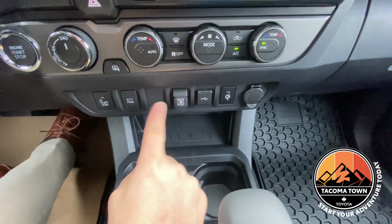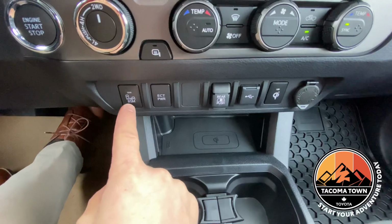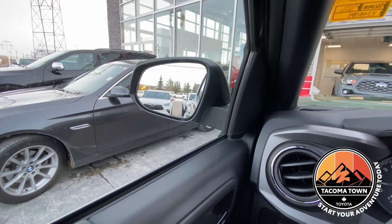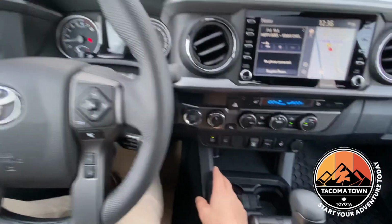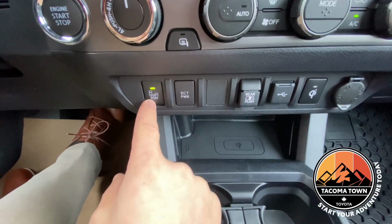Your power rear window, your extra power right there. So again, towing, kind of a tow mode right there for you. Your blind spot monitors. Let me press that button. You can see on the screen, on the window, turn that on, you can see that bright orange pop up. So again, I like that actually in daytime as much as I do at nighttime. At nighttime, you can see their headlights. At daytime, it's a nice option.